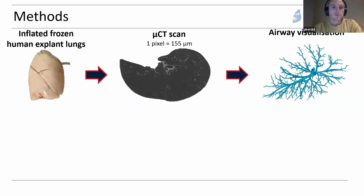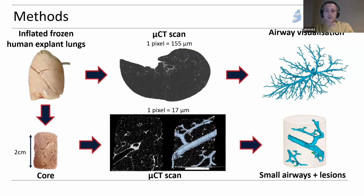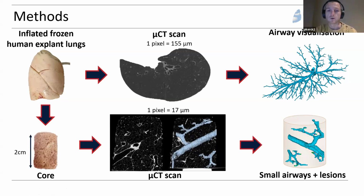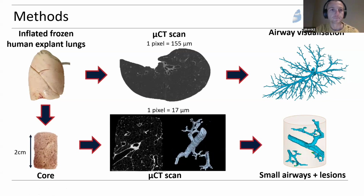Now for the methods. We first obtain our lungs as inflated, frozen human explant lungs. We take a micro CT scan from these, and then we can visualize our entire airway tree. Then we also take tissue cores from this lung, and on these tissue cores, we again take a micro CT scan. We can again visualize the airways, but now in much greater detail. Now we can also visualize the terminal bronchioles on these cores, and characterize and see all the lesions in these small airways.